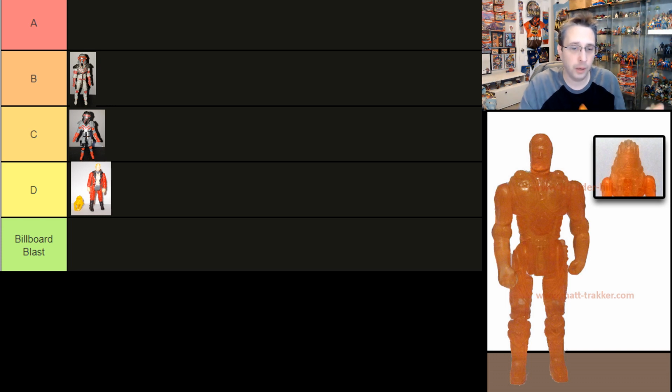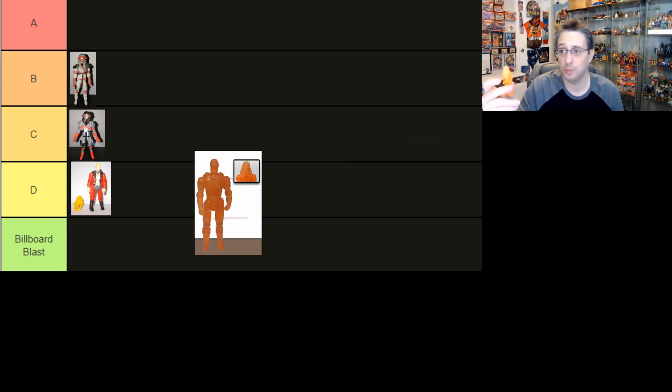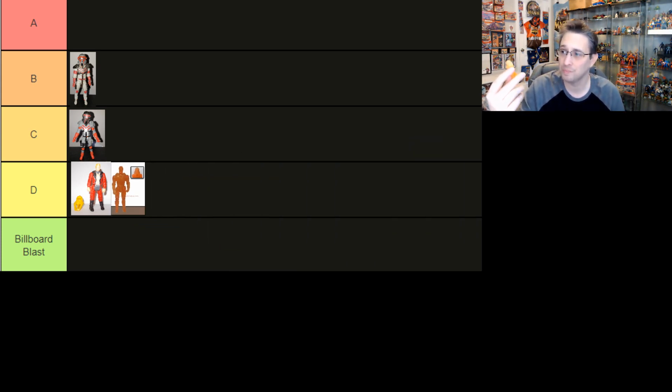Sculpt's fine. It's the same figure. There's nothing to write home about. It's cool that it had a clone to give the crappy end of Skybolt to, but again, there's nothing to this. So it's a D for me. Actually, you know what? Yeah, we'll go D. I can't go that far.